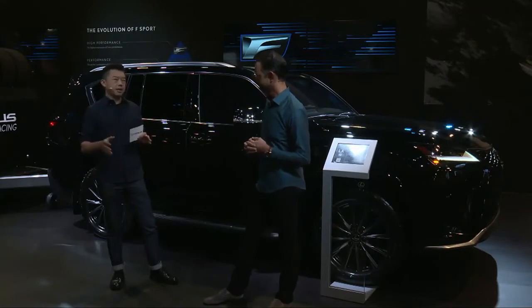So speaking of performance, I noticed that the IS 500 is labeled as a performance model.